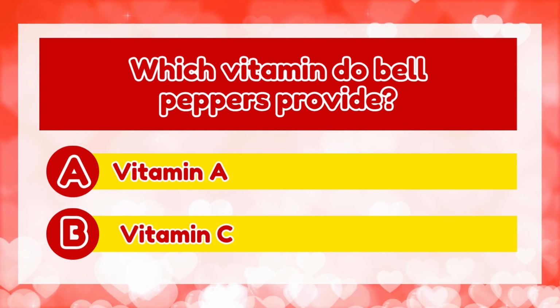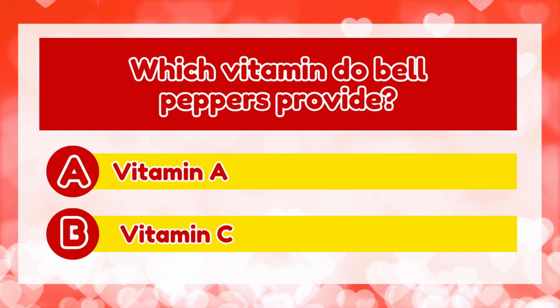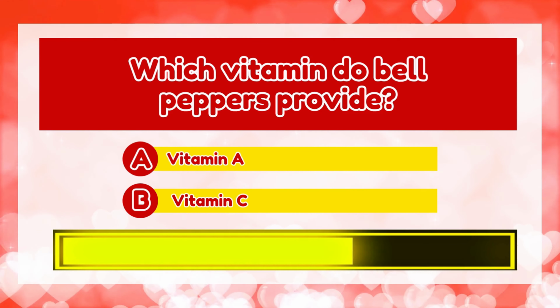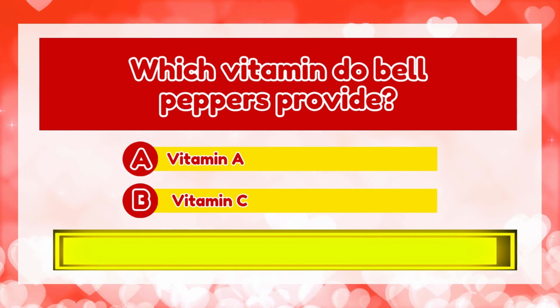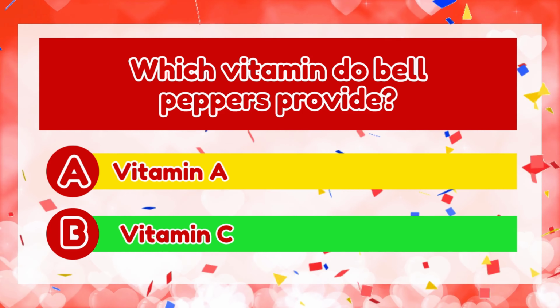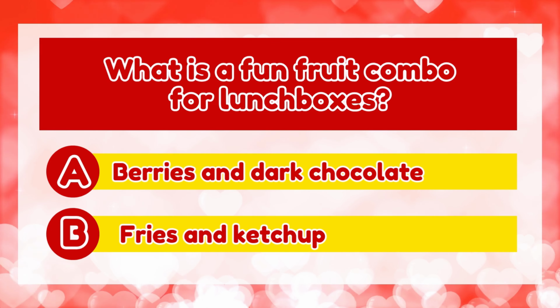Which vitamin do bell peppers provide? A. Vitamin A. B. Vitamin C. Correct answer is B, vitamin C. It supports immune function.